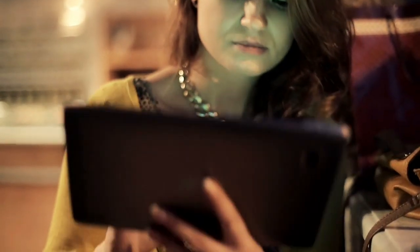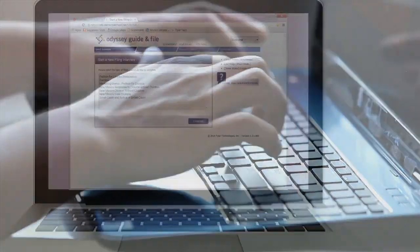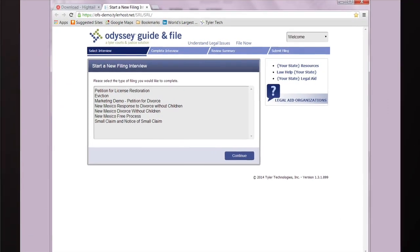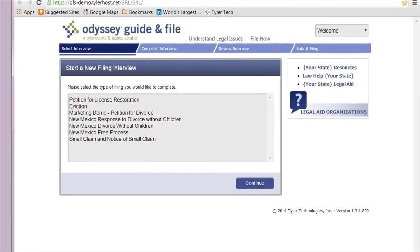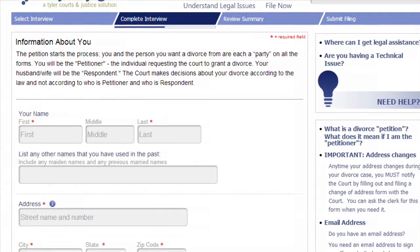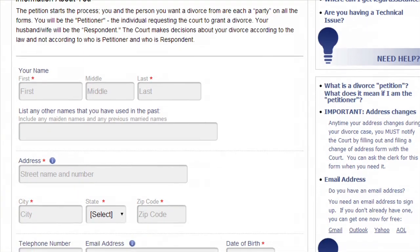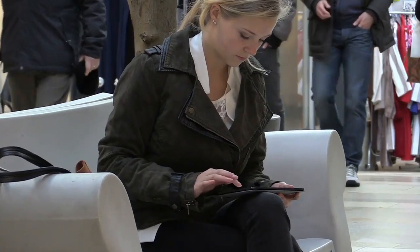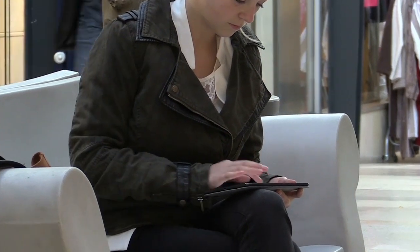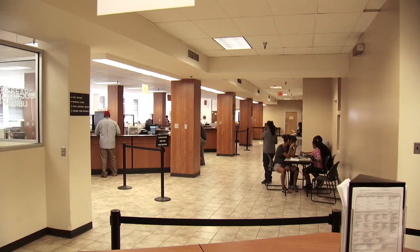Developed with the objective of helping courts expand access to justice, Odyssey Guide File provides a web application for self-represented litigants to generate and e-file their legal documents. Odyssey Guide File takes individuals through an interview step-by-step, collecting only the information relevant to their needs. They don't have to be an attorney or even have knowledge of the law in order to complete their divorce, eviction, or other case filing with Guide File. Self-represented litigants can simply complete the interview, generate forms, and submit the filing either electronically, at the counter, or via mail.